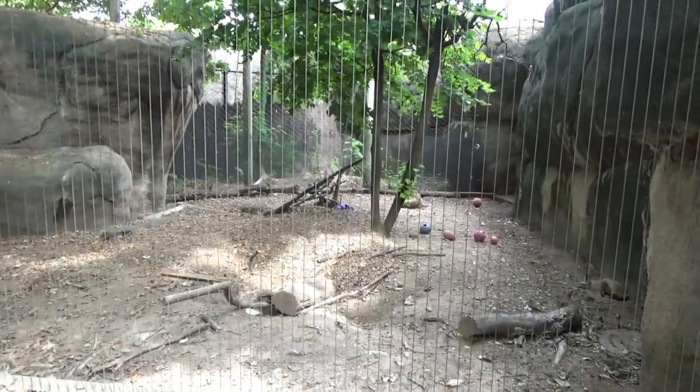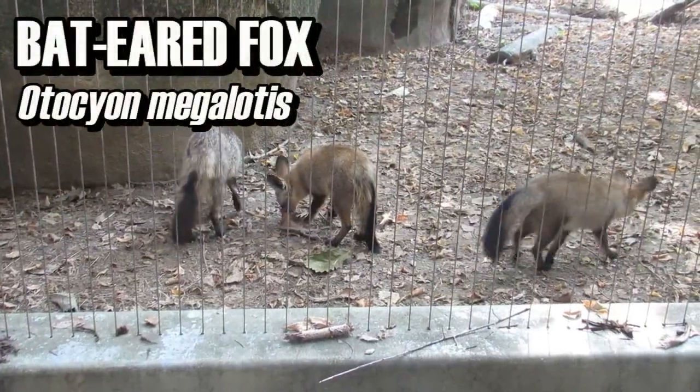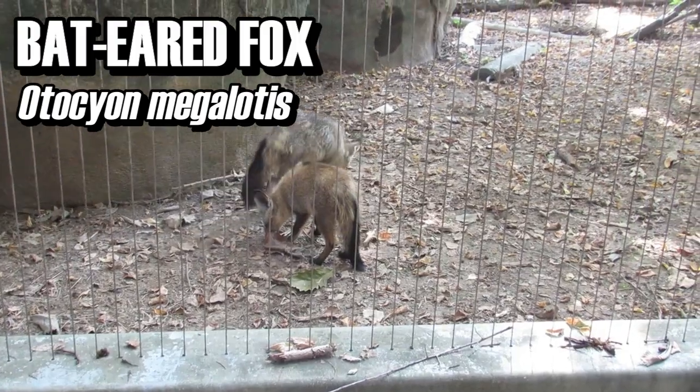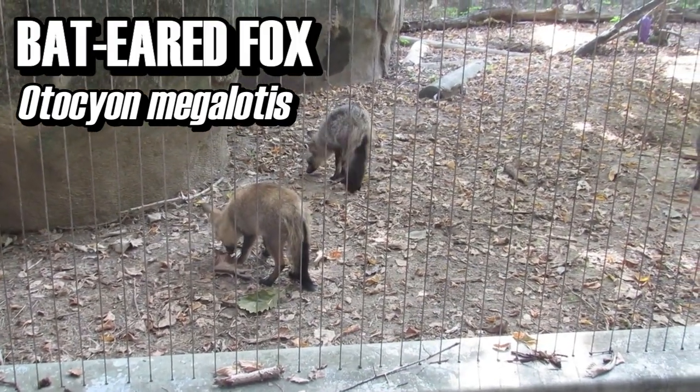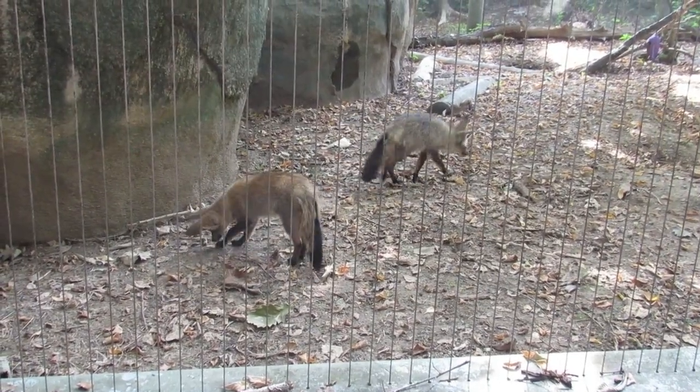Down the path is another smaller species, but this one is not a cat. In here you'll see a family of bat-eared foxes. Parents Raj and Helen and their, at the time of my visit, 3-month-old kits Norman, Ripley, and Clarice.